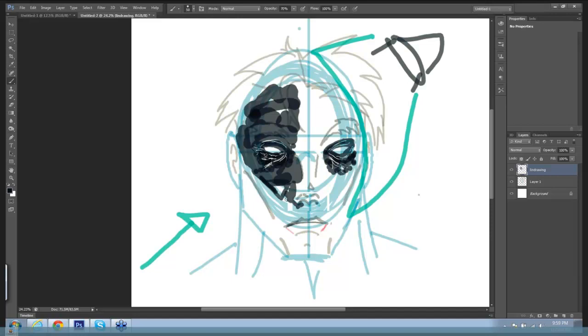I'm going to come up here. And all I'm going to do is continue to color this in. Now we can get some highlights here wherever the veins are popping out at.